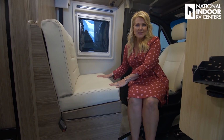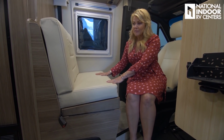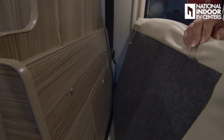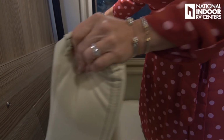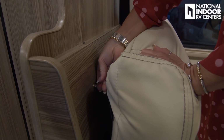So we've got our third seat here, which is really nice. It's nice and wide, and there's a couple other features I want to tell you about this. First of all, this does have a seat belt. These cushions snap into place. I can't tell you, I hate fluffing my cushions on my couch. So I like that I can remove this cushion if I need to, but when I'm ready to put it back in, it just snaps right back into place.